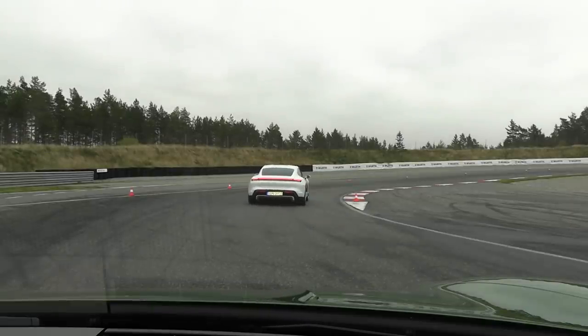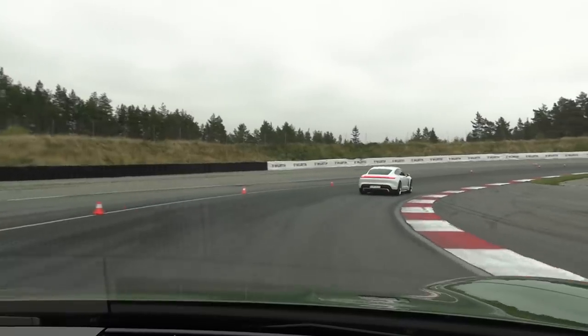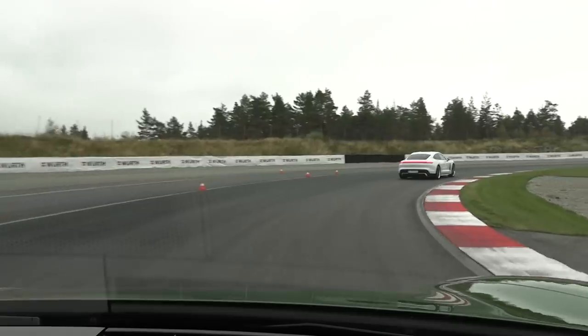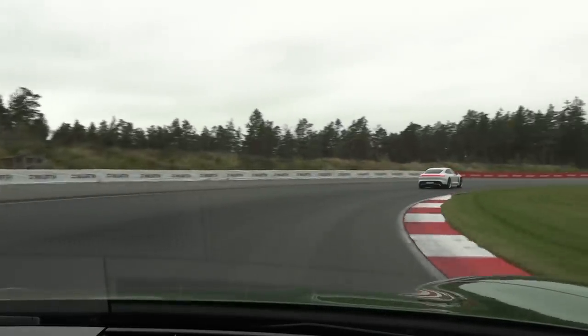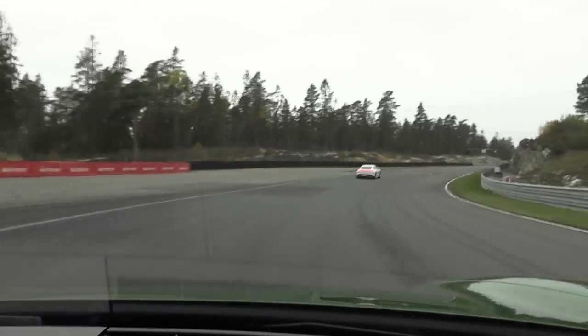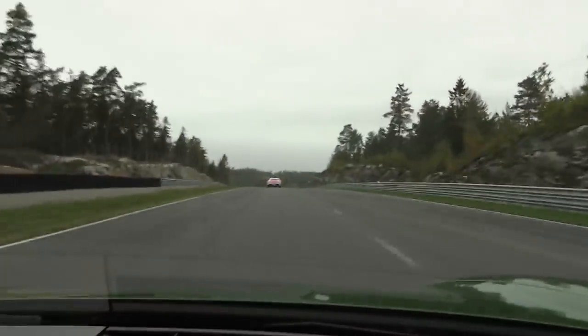Oh! Forgot to put it in gear. Shit. Noob on track. Oh, that guy seems to have the nice Mission E rims, the car in front. That's a nice Taycan, the white one.